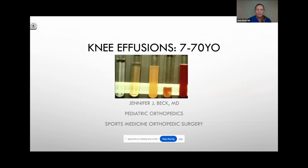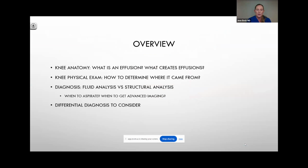People know the old saying that kids are not just little adults. So hopefully I can at least give some kind of differentiation between those two and what to do in those situations. So just kind of briefly, I'm going to go over a little bit of anatomy, really what is an effusion and what creates effusions.